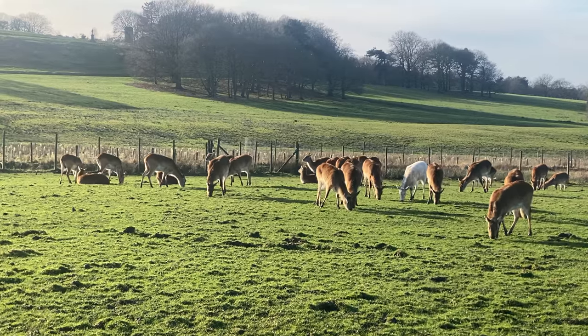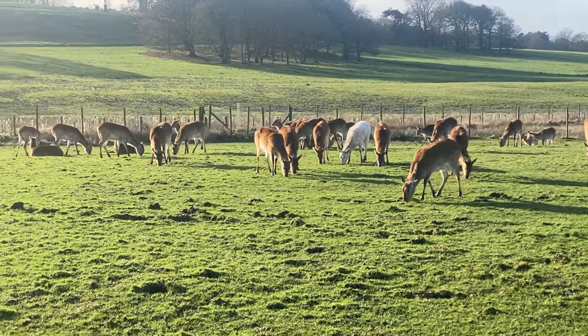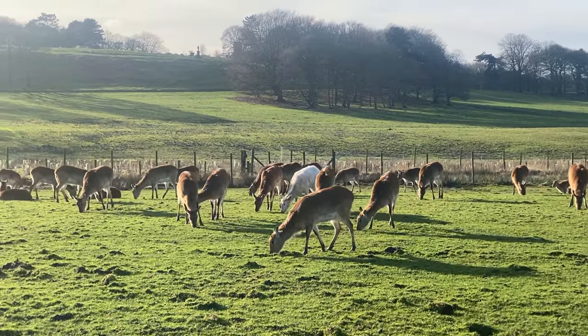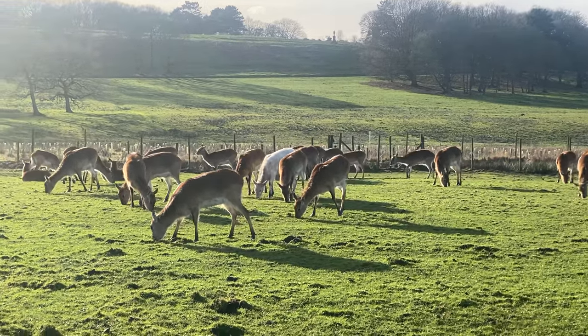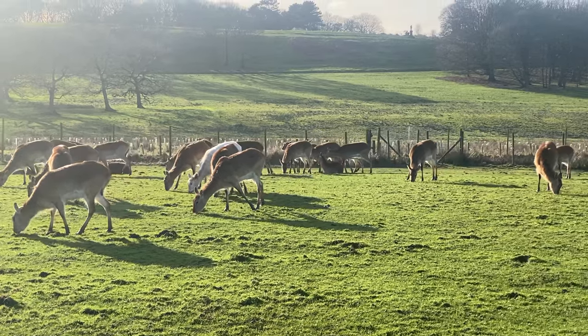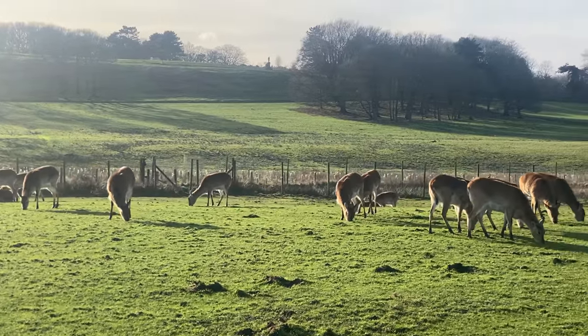They're eating away. Enjoying a bit of nice pasture. Grass. Yeah, a little white one. All the rest are brown and white.